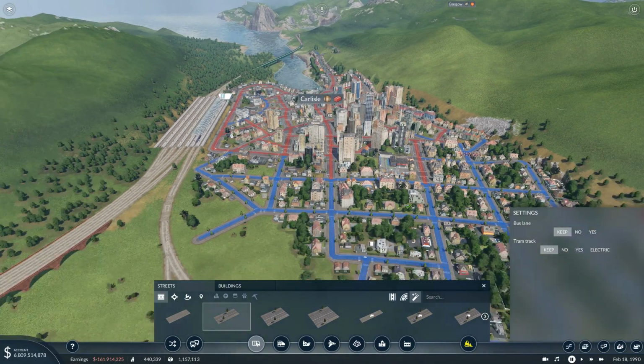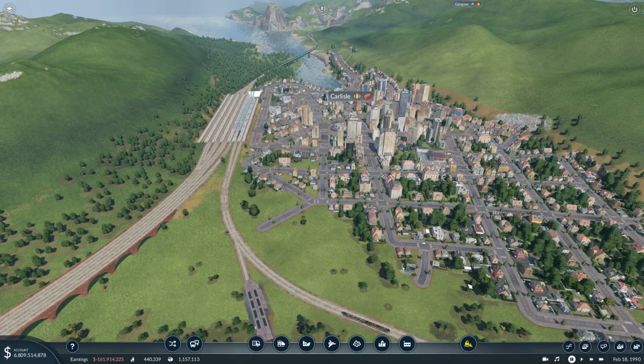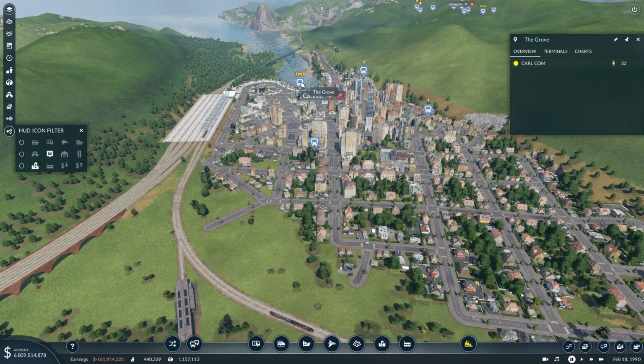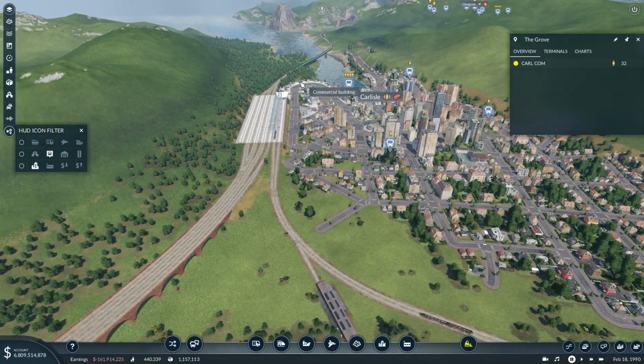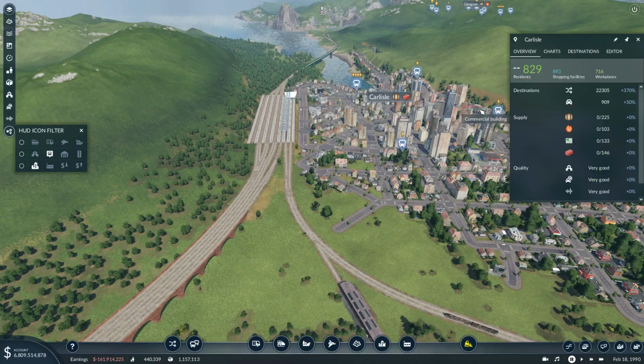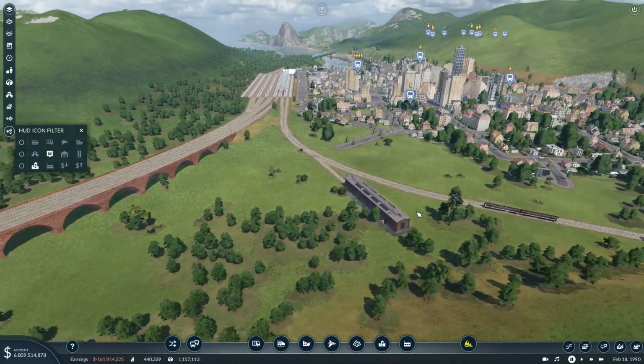Right, there we go. As long as it's medium street, it's fine. This medium street, happy. This small street, no. 19 miles per hour sucks, especially for buses. Now, if I pop this up, the most people are 32 waiting over there, right? And some of the trains have been in to pick people up. There are people waiting on the new lines. Carlisle's size is 829, so yeah, there's a lot of people waiting there.